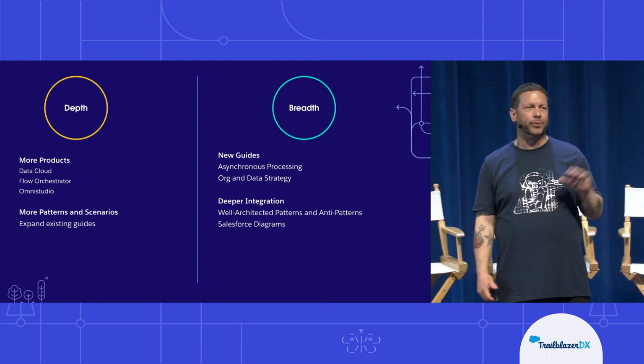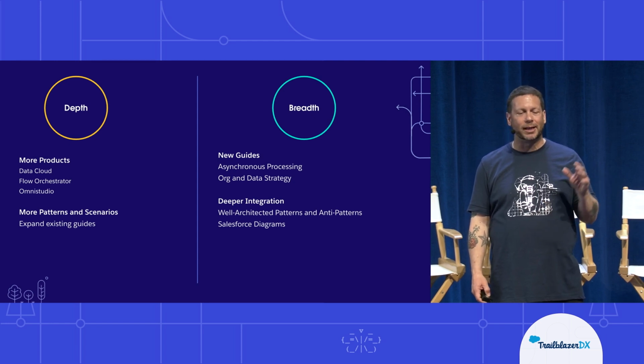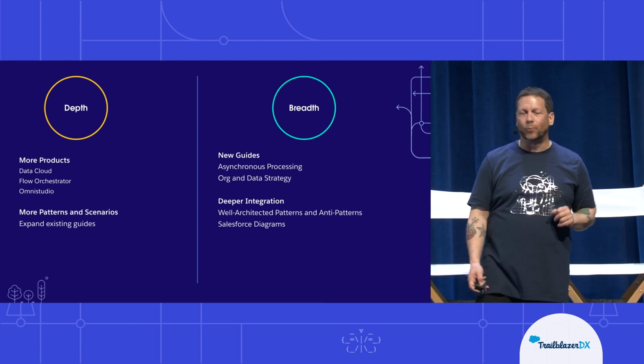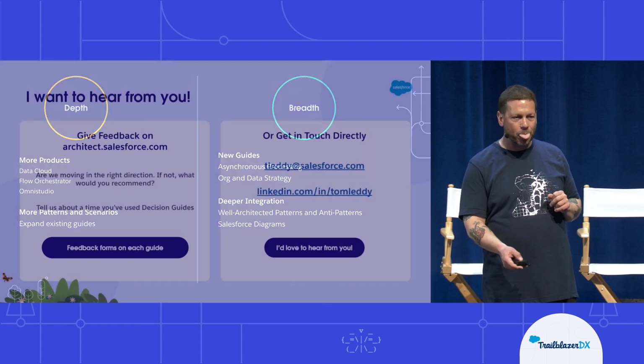And then deeper integration with the Salesforce well-architected patterns and anti-patterns, and then the other Salesforce diagramming framework also. So there's going to be a lot more consistent flow back and forth between all of these different tools that are available on the Salesforce Architects website.